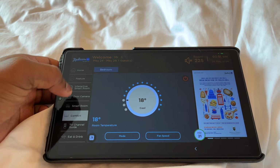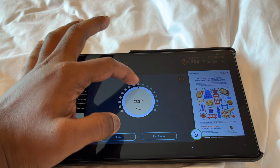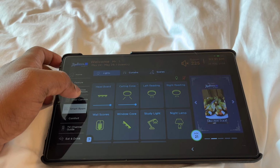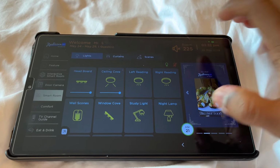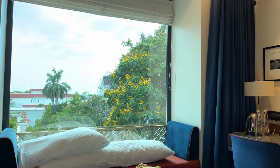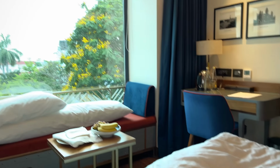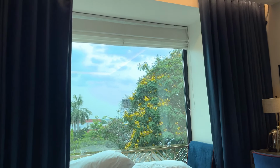Now let's check the functionality of the tablet, which I was telling you guys about. We can control the room comfort and the lighting part of the room using the tablet, which was a really nice experience. Let me just demonstrate this option of the curtain functionality using the tablet. You can close or open the curtains using the tablet.